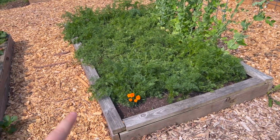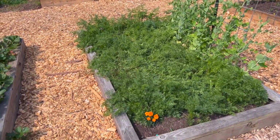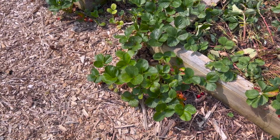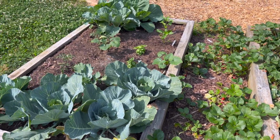And you'll notice all through the garden we have marigolds tucked everywhere. Marigolds are so good for repelling pests that we just stick them everywhere. We have more strawberries that are running everywhere here, but you can see they're blooming even in the aisles. We're getting berries. We need to come out here and harvest today.